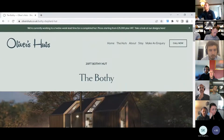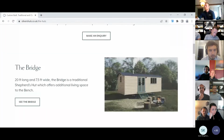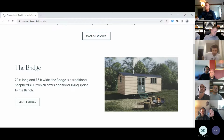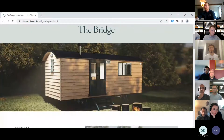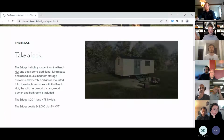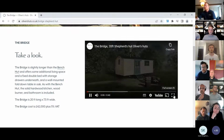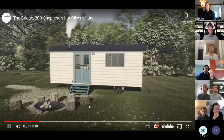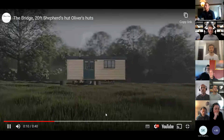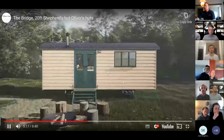And I'll just go up to our shepherd's huts. So this is the bridge. This is our sort of standard shepherd's hut, if you like. It's 20 foot by 7.5 feet wide. Again, it has a full bathroom with a shower and a toilet, a full kitchen. This one has a fixed bed, but we also do one with a fold down wall bed, which is great because you've then got dining space underneath the bed with a table that folds down. So that's quite good if you're staying in it through the day and you want to sort of put the bed up. But this is the option with the double bed that's fixed.